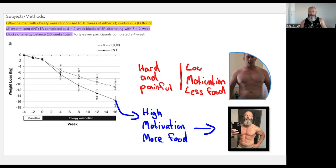So this is a clinical trial, and they've replicated this a few times now. 2 groups of people over 16 weeks. Group 1 was in continuous energy restriction. The other group was in intermittent energy restriction, and I'll explain exactly how that works very shortly. The important distinction is 1 was harder and 1 was easier, and we want the easy.